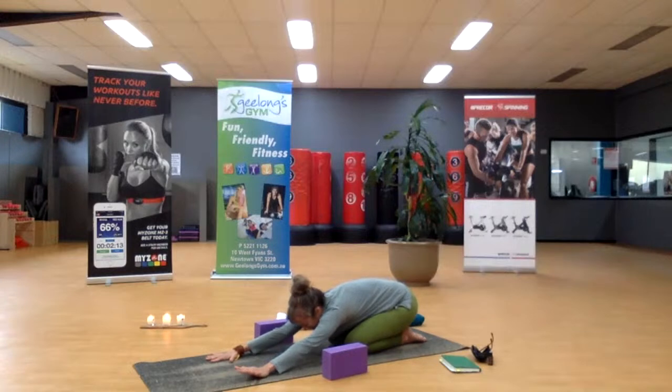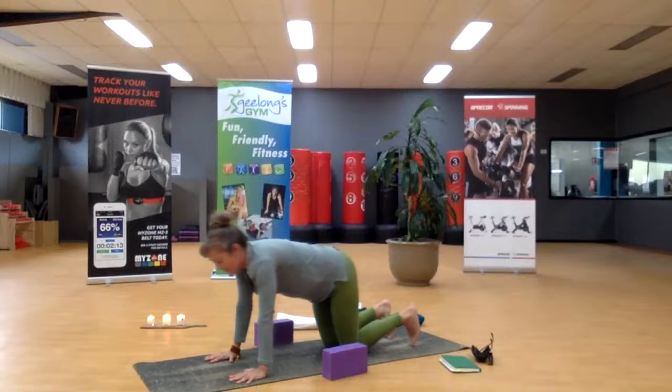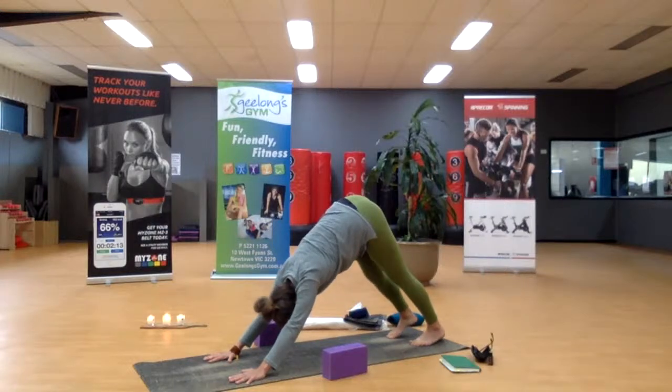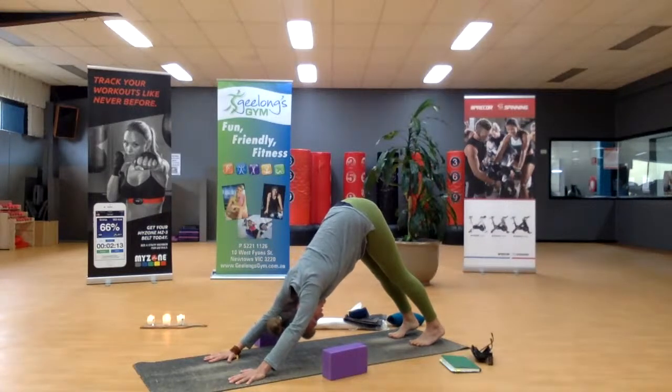Just take one breath here and a slow exhale. Now inhale, come up, tuck toes, push back to your downward dog. Take one breath in. And a slow breath out.